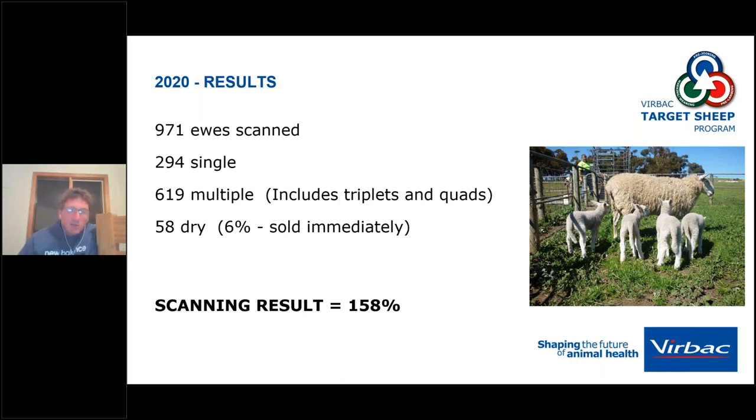Yeah, so we scanned 971 ewes. 294 were singles, 619 were multiples, which includes triplets and quads. I have no idea how many triplets and quads we got. However, I saw at least two quads just driving around, and the ewe was going fine. She was tending to all four lambs, which is a credit to her, obviously, at the time. So that was good. And we had 58 dry ewes, which is about 6%, and we sold them immediately.